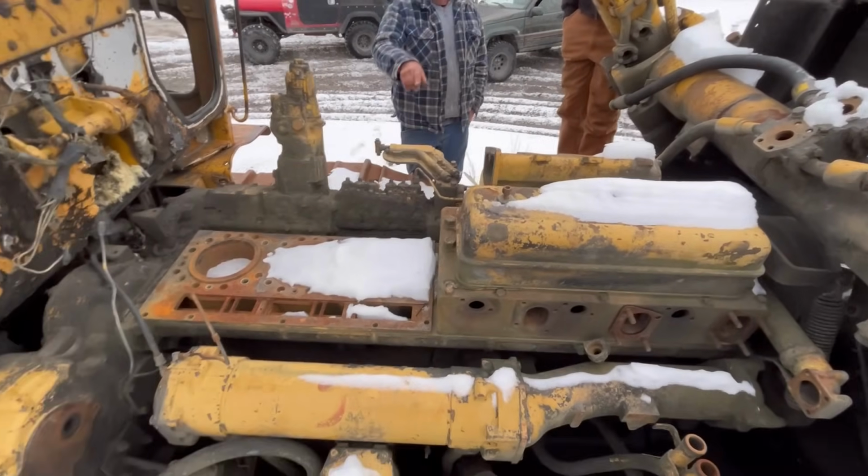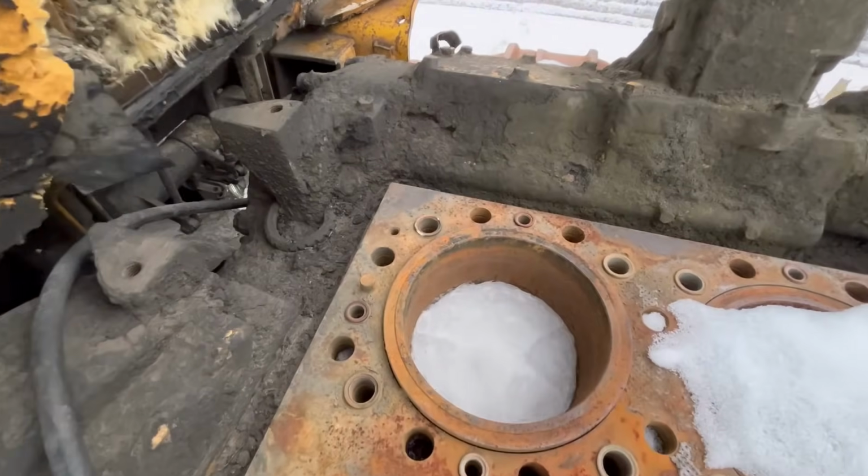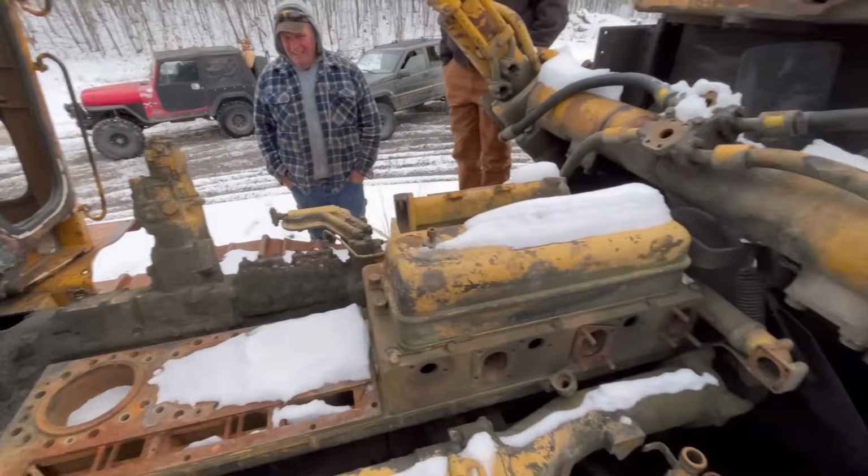They're rough on pulling stuff. You got a ball hone? Yeah. You see the ice down in the cylinder, geez. Poor thing. Oh, yeah.